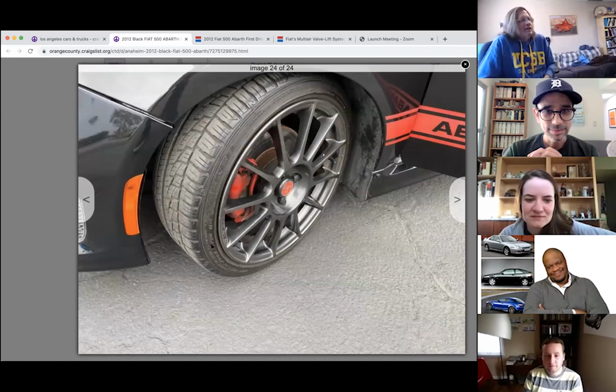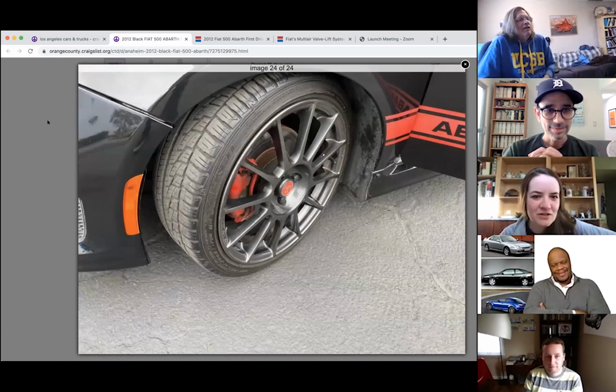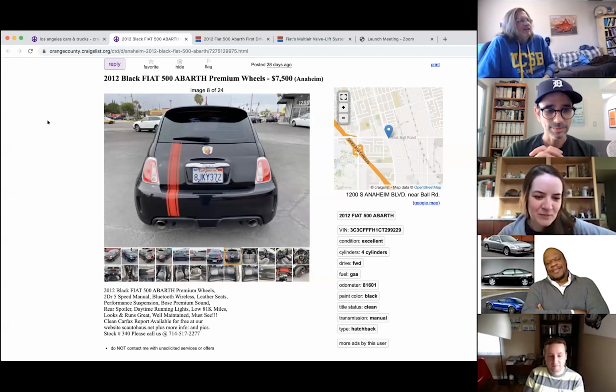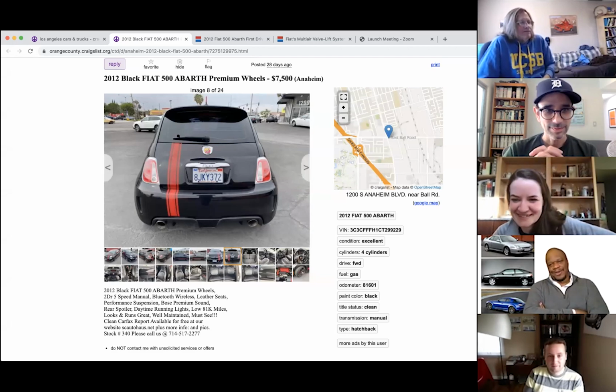You can always replace the tires. I think I'm maybe $100 under budget. No, you're right at budget. You can negotiate. You can negotiate all the time. But I mean, this is not going to tax Falcons. Like, what are you doing in your Abarth?